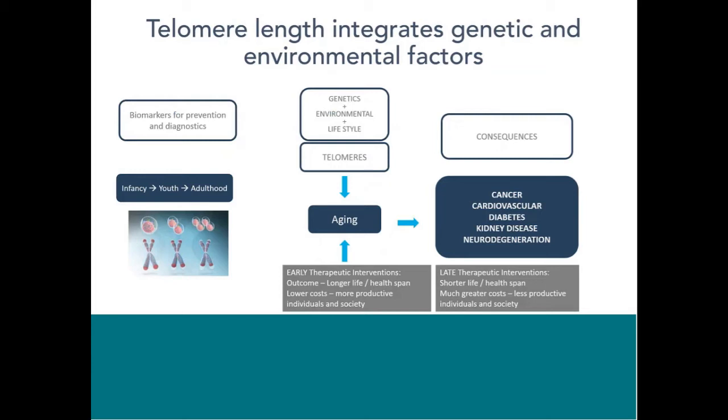And for those who don't take care of themselves, of course, this is going to lead to the onset of age-related diseases, all of which, as I say, have telomere length as a causal factor, some more than others, and there are many hundreds and thousands of articles in some cases that demonstrate this. And those individuals with accelerated aging are going to find themselves having early onset of age-related diseases where therapeutic interventions are much more restricted.